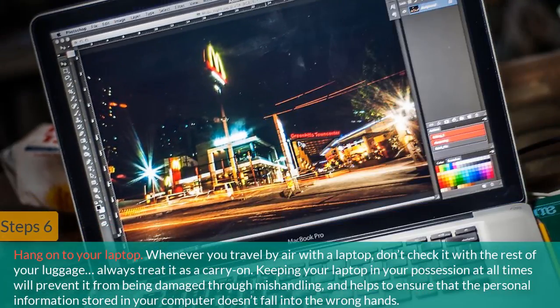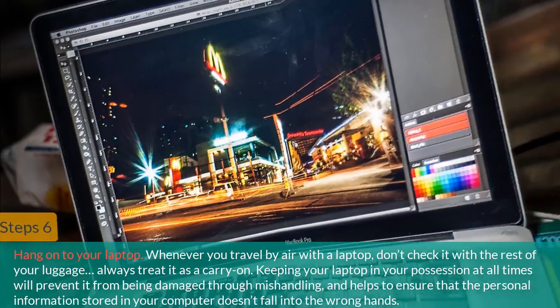Step 6. Hang on to your laptop. Whenever you travel by air with a laptop, don't check it with the rest of your luggage. Always treat it as a carry-on. Keeping your laptop in your possession at all times will prevent it from being damaged through mishandling, and helps to ensure that the personal information stored in your computer doesn't fall into the wrong hands.